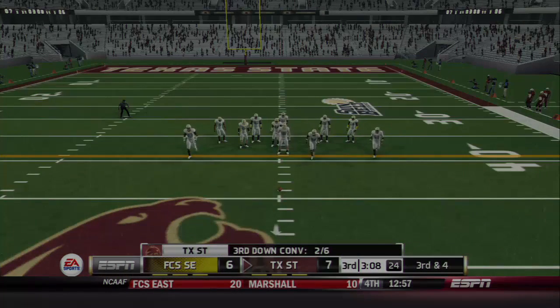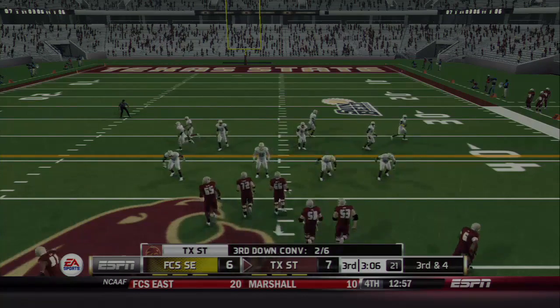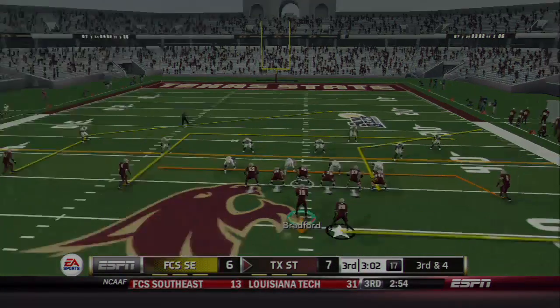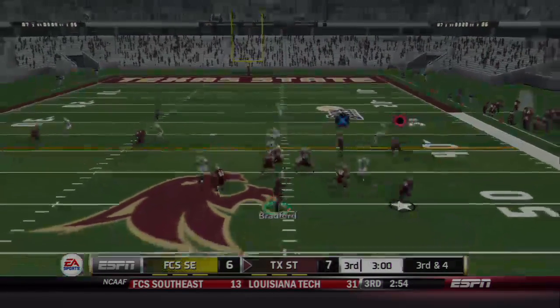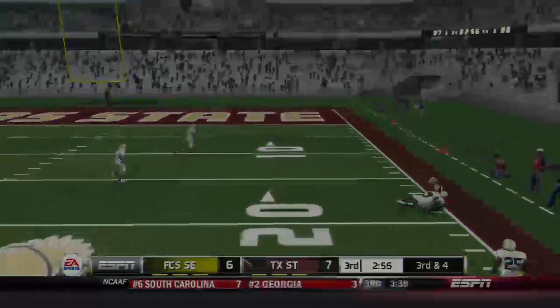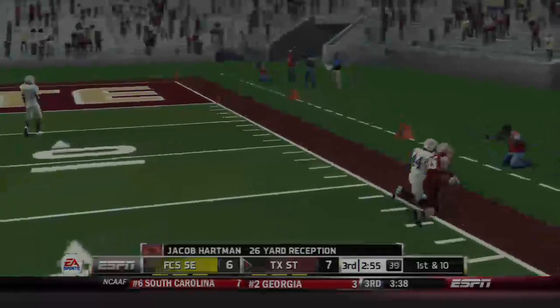So we're looking at another third down here. Let's go, fly to the ball. Let's hustle up. Texas State with a one-point lead. Here we go. Red 88. Fires it out. He's tackled right around the 18-yard line.